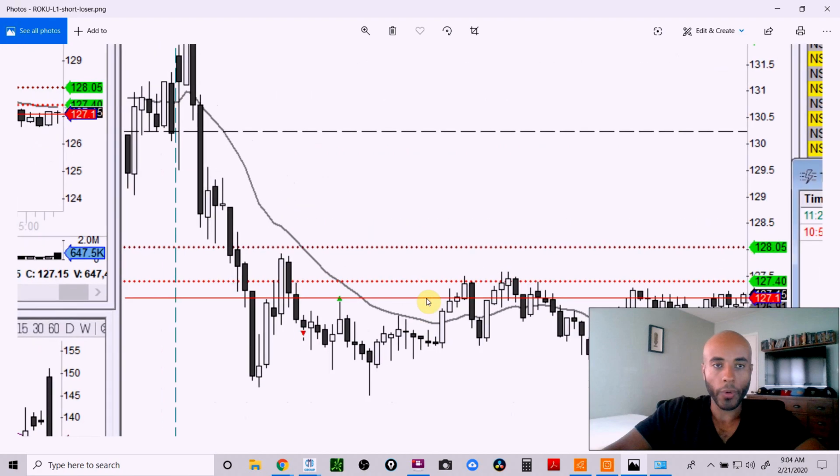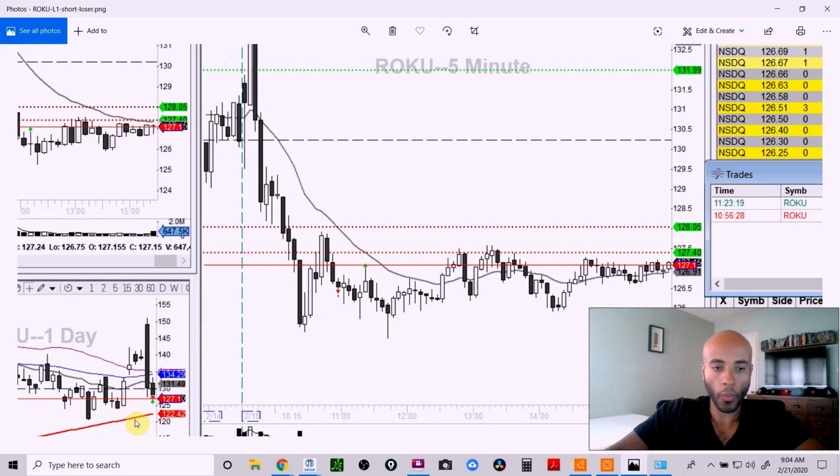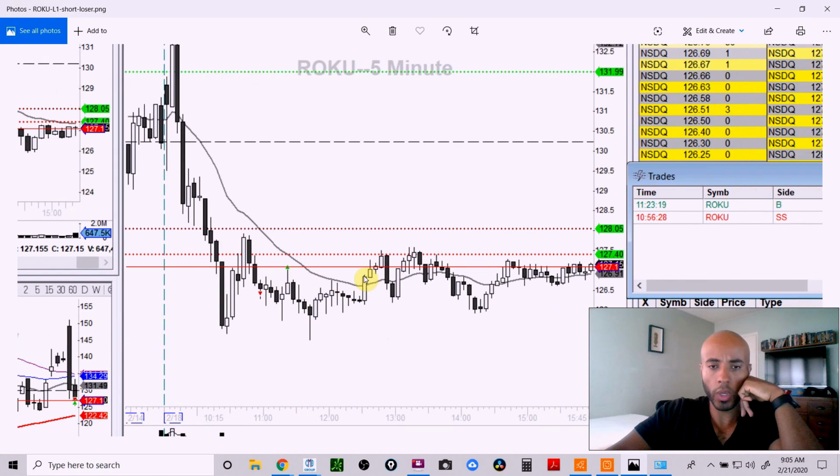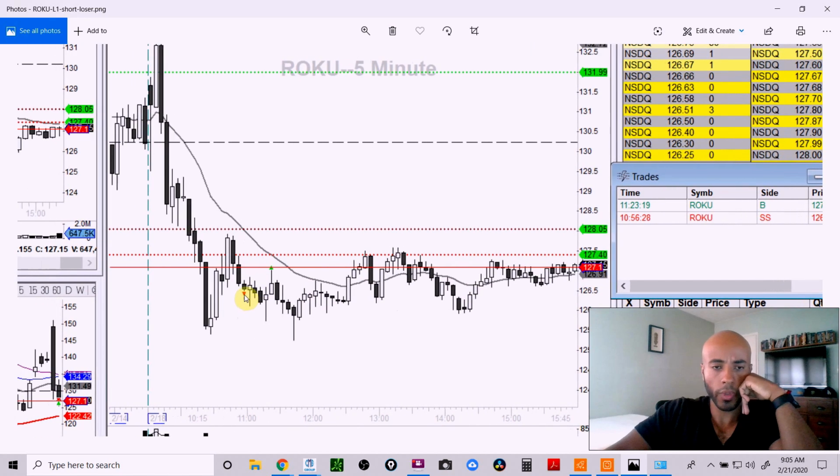On Roku, it sold off heavily in the open. We had the 200 moving average on the daily chart, so I thought that it could potentially sell off to the 200 moving average, and I went short here with a stop. My stop was the whole number of 127. I believe I went short at 126.36, hoping for the price to drop, and my stop was at 127.